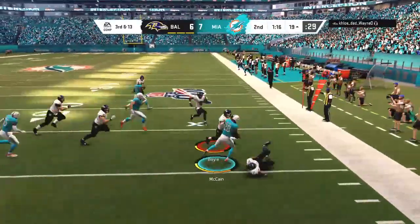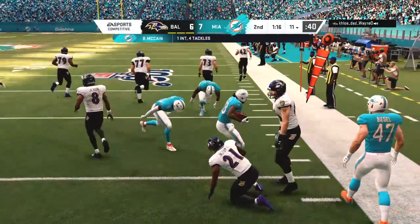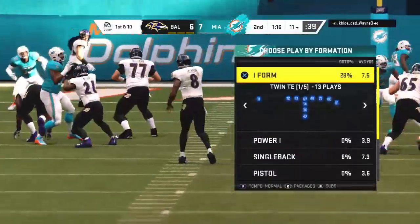Picked off by Bobby McCain. Past the 10 to the 11-yard line, and that's where the return stops.